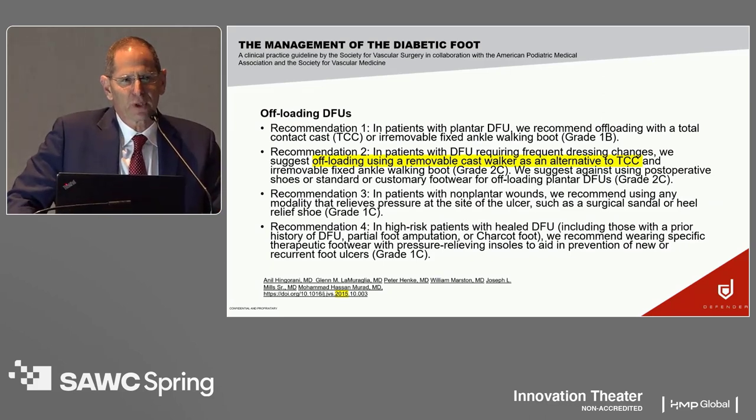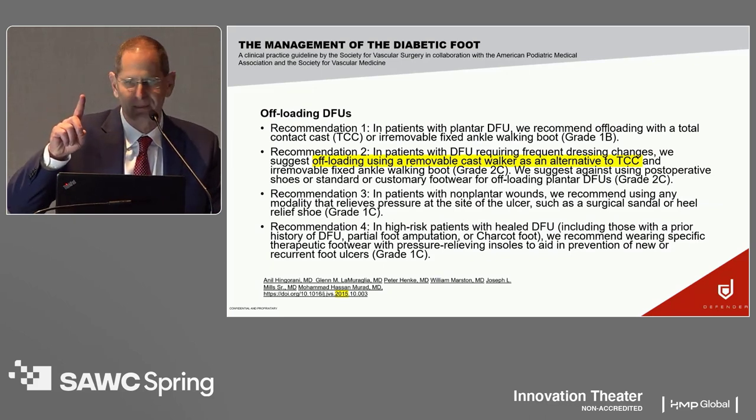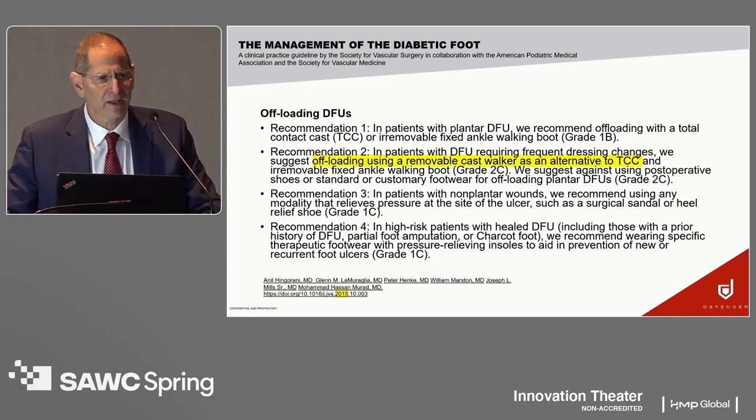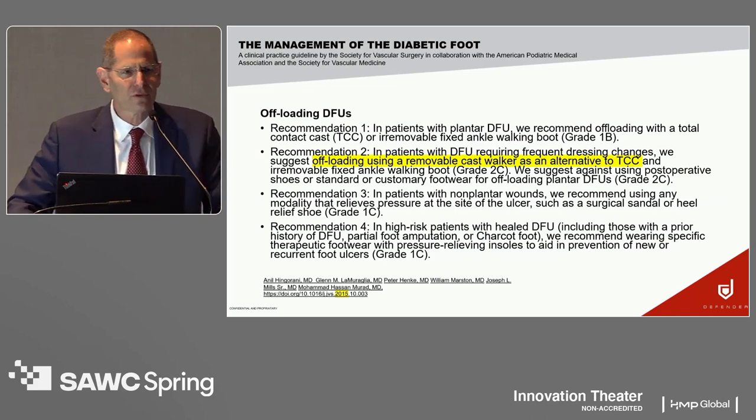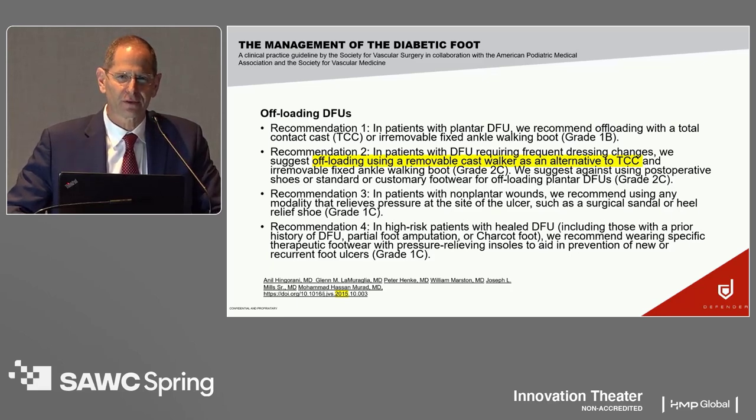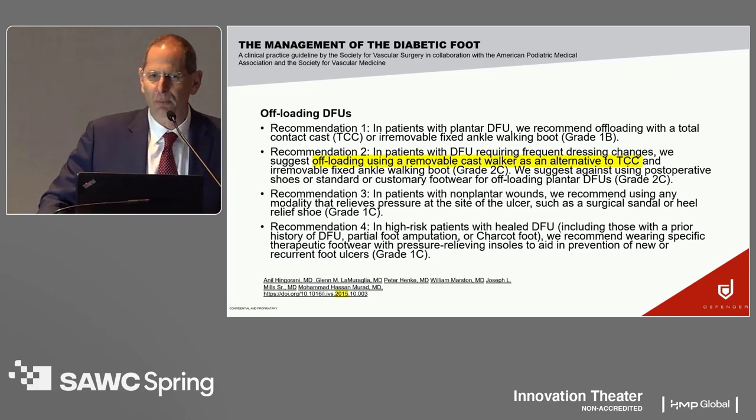What's the most important thing you can do for a patient with a diabetic foot ulcer? Just shout it out. One thing. Offloading. Almost everyone in the room said it. By a show of hands, who uses total contact casts the first day they see a diabetic foot ulcer? Four of us. What's the best offloading device for diabetic foot ulcers? All of us. So, we have a pickle here, right?